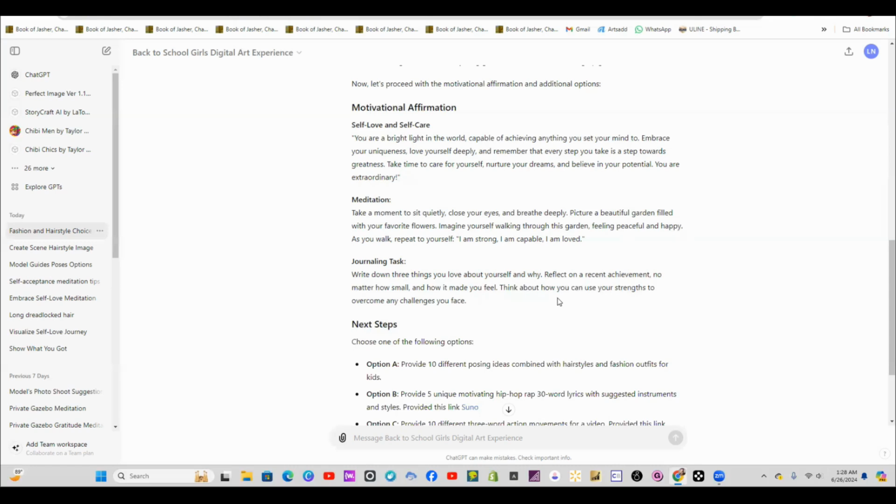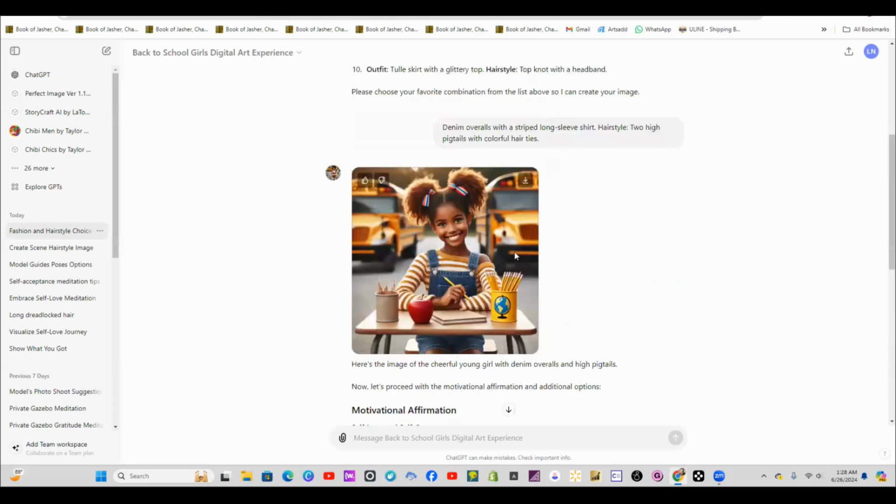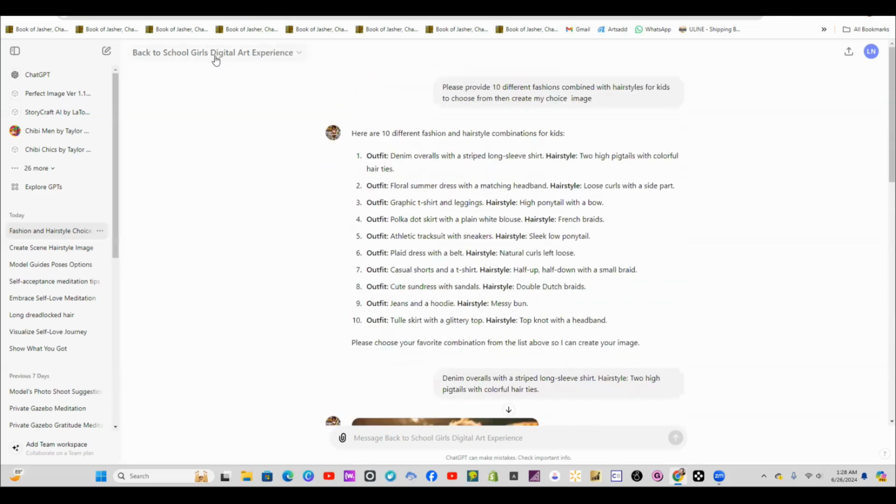This is so cool. Like, journals for kids and teenagers. This is cool. So I'm definitely going to be making some journals. And I hope y'all can hear me over the music.